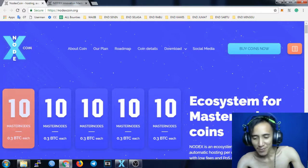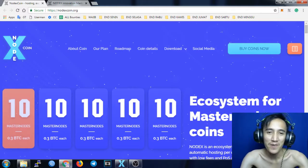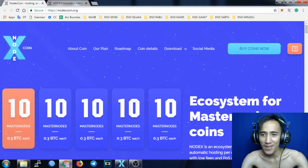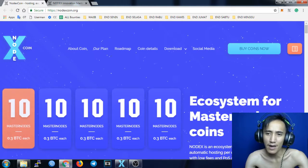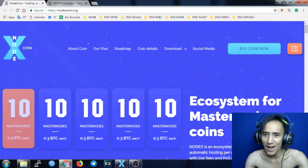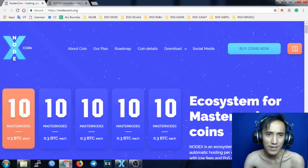Today we are going to explain the new ICO. This is the master node, guys. This is different from the others. The name is NODEX coin.org, guys. Let me explain for you. It's free and you can find all the information at NODEX coin.org, guys. You can visit this website easily and fast with your browser.